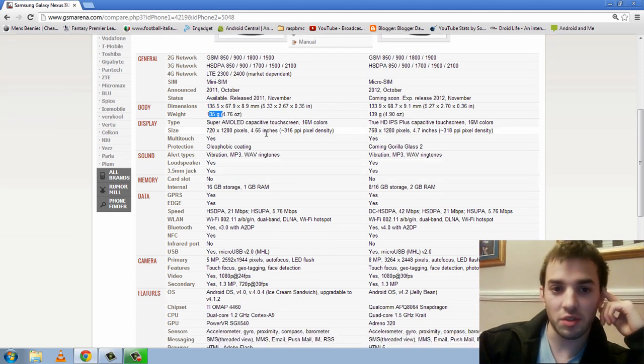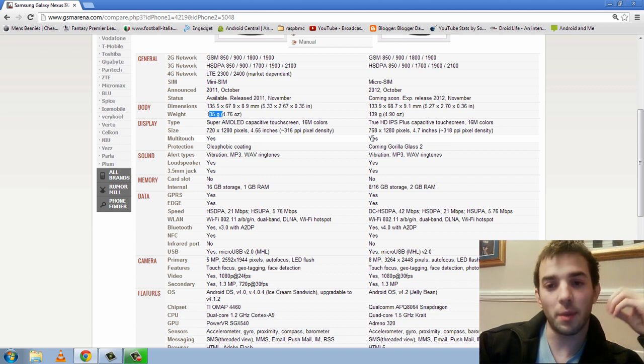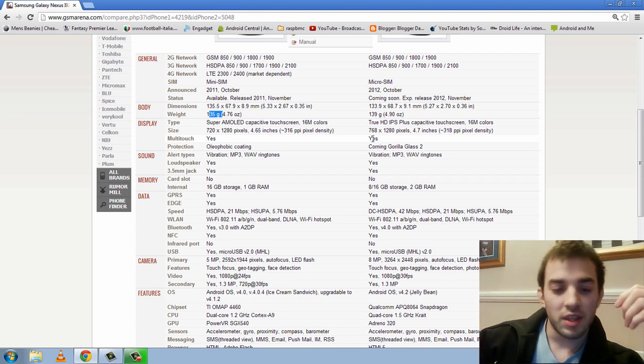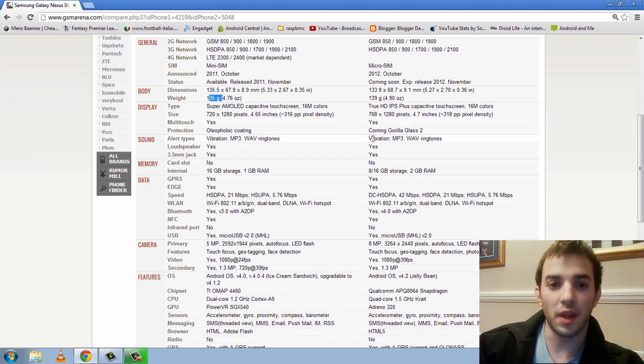Now let's get down to the screen. Super AMOLED versus True HD IPS Plus. This is one of those things that is up to you. Super AMOLED gives great rich colors, maybe sometimes people say too rich. The True HD IPS gives a more natural color tone, but some people don't like it because it's a bit warmer. So that is going to be up to you there.